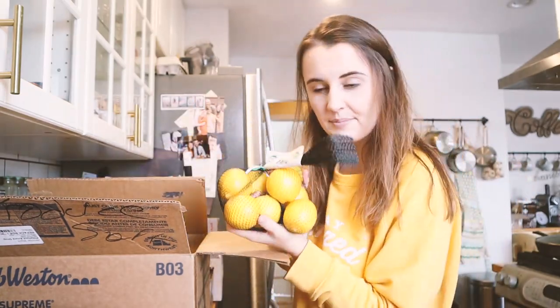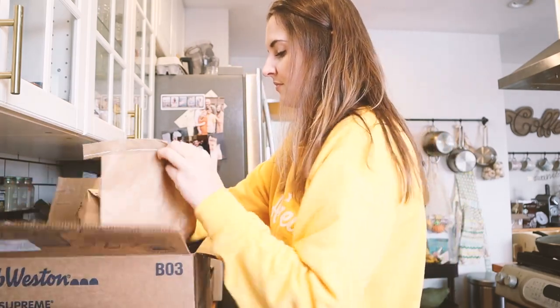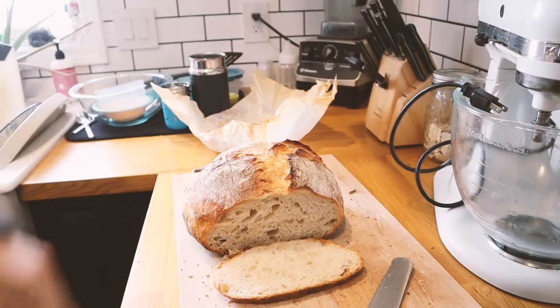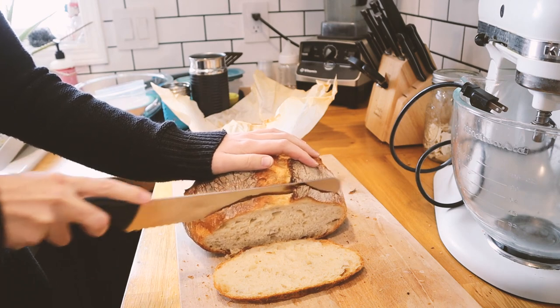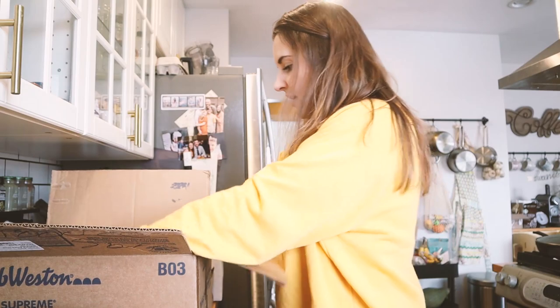We got some lemons. All-purpose flour, unbleached organic for all of my sourdough baking needs. A lot bigger than a bag you get at the store.